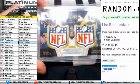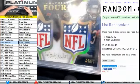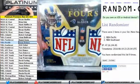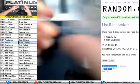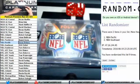And the Immaculate Four Quad Shield. Once again, we've got NFC South, NFC North, NFC West, and NFC East. Quad Shield, one of one, from 2015 Immaculate Football.